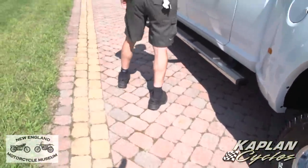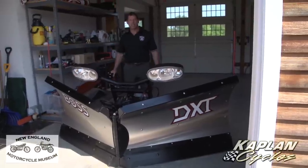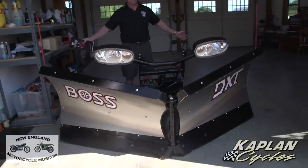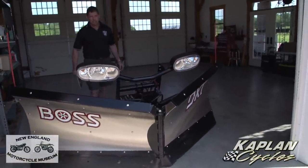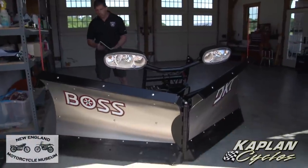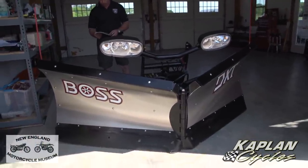Got a nice American flag sticker on there. About as American of a truck as you could possibly get. We bought the best diesel dually in the world. What's the best compliment to that? Well, if you have a paver driveway or a big driveway like I do, how about the best plow ever made? This is the Boss Power V DXT 9'2" top of the line stainless DXT plow, loaded with all the options. Just fantastic lifelong quality on this plow.